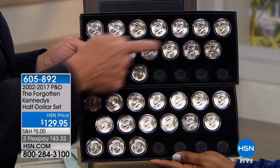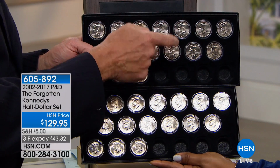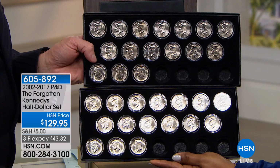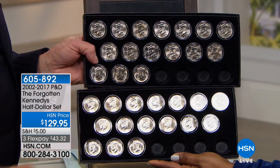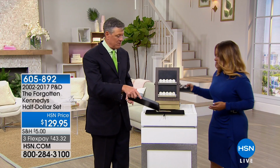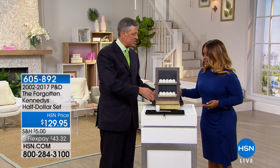I know you're having trouble with the 2012s. The mint set alone is $125. They never issued individual coins anytime, any place, anywhere. Like I said, only 20 of these sets left, so those are gone. We still have some of these left, over 500 of these, over 600 of these. I guess it's a Kennedy Day.